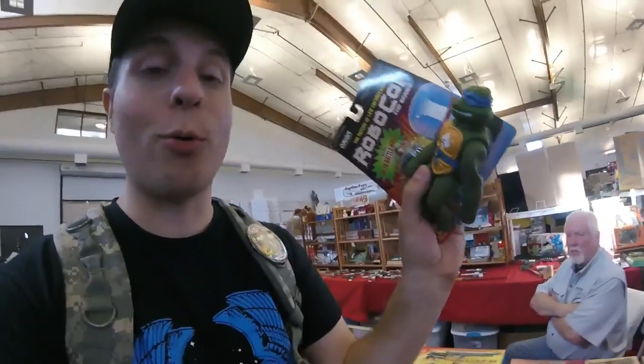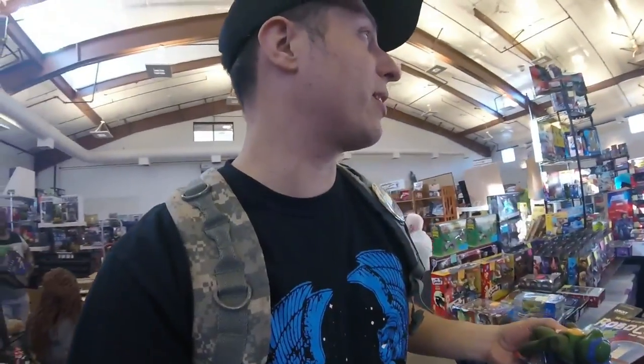More and more vendors are leaving for the day. We still have several hours left. My legs are about ready to fall off, but I'm still high on adrenaline from finding toys, finding good deals. I went through this place several times already. I did not locate these, so I need to walk through many, many times to find these epic deals.